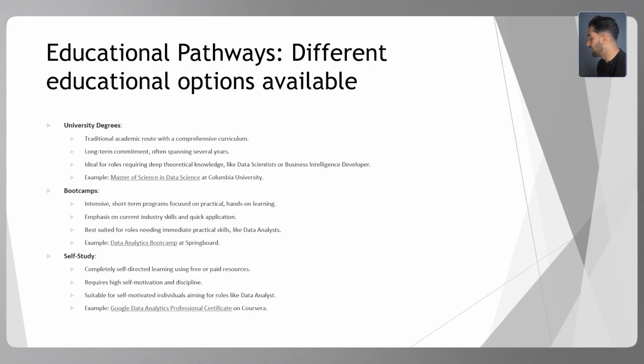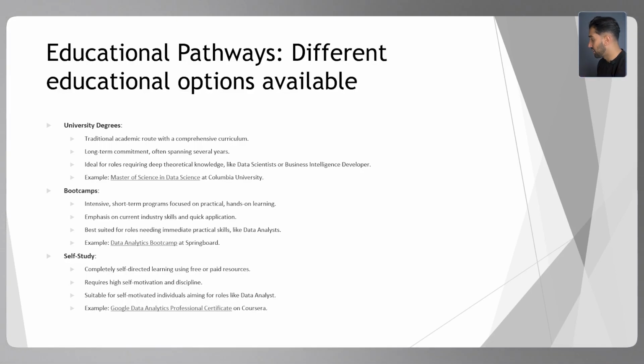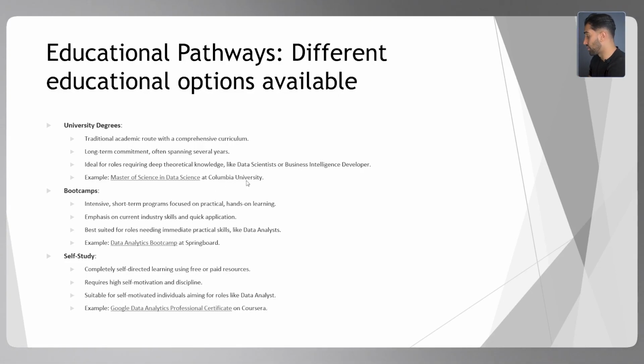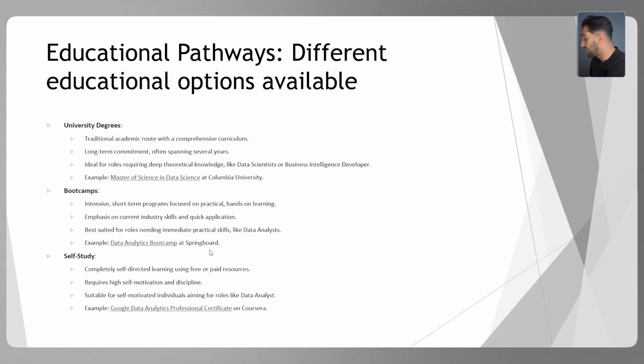Then we have self-study, which is completely self-directed learning using free or paid sources. It requires high self-motivation and discipline, suitable for self-motivated individuals aiming for roles like data analysts. And yeah, you can see under each one I have an example: a degree from Columbia, a data analyst boot camp at Springboard, and then the Google Analytics professional certificate.